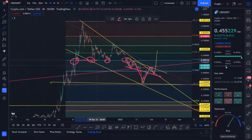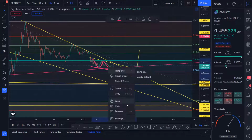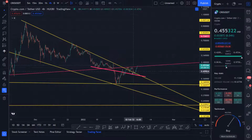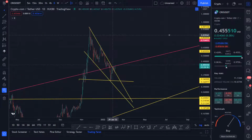Because as soon as we broke this, the price went down, okay? And it does make perfect sense. Let me take these drawings off so you can see it better. Take this off, take this off, and take this off. Go to the daily time frame, and now you will be able to see it a little bit better.